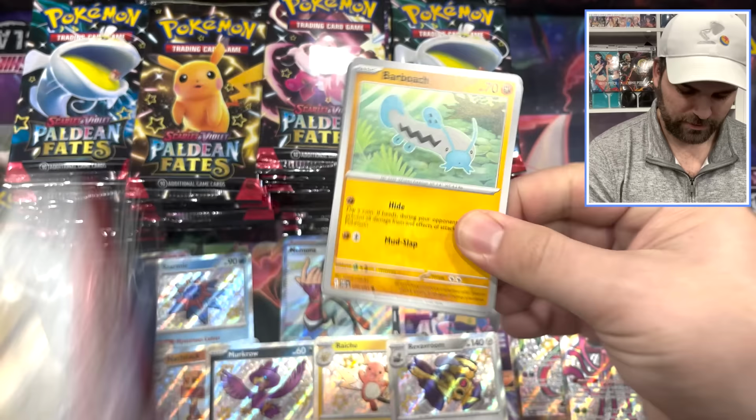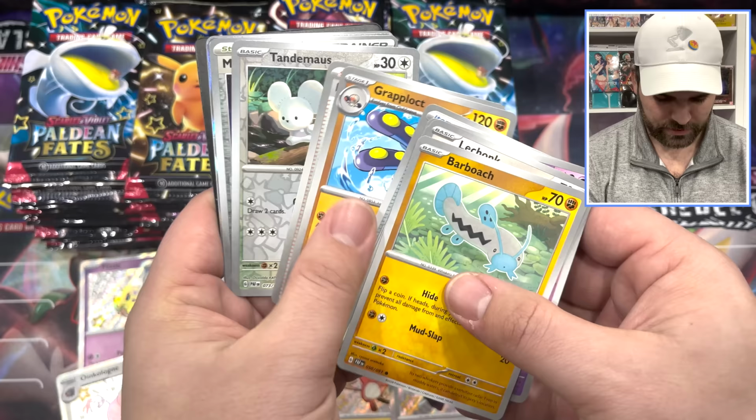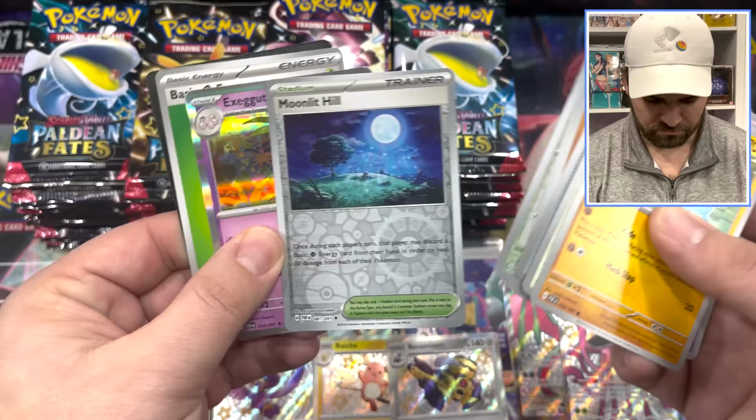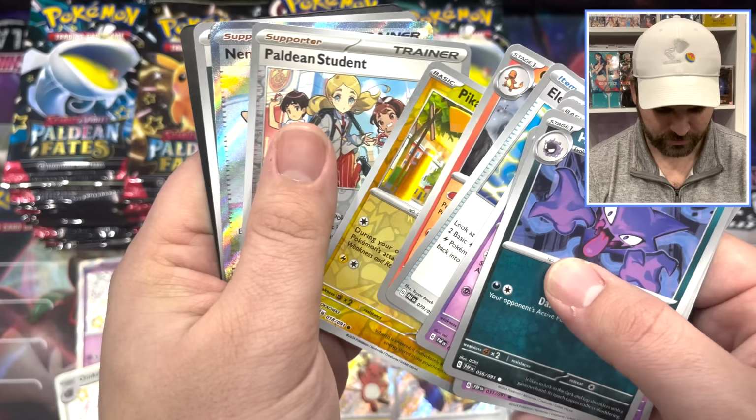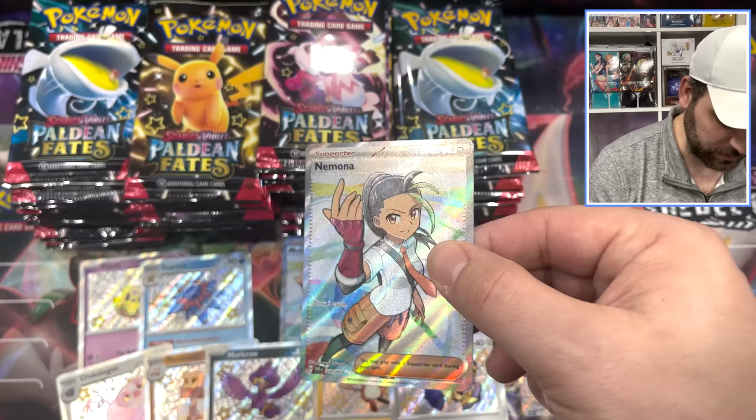I feel like something's coming, guys. Something's coming. Exeggutor, right? Moonlight Hill. Come on, Paldea. What do we got here today? Some tight packs is what we got. Haunter as a common. Here, Pikachu. And Nimona again, stacking on the double silver rares. Stacking on the double silvers.